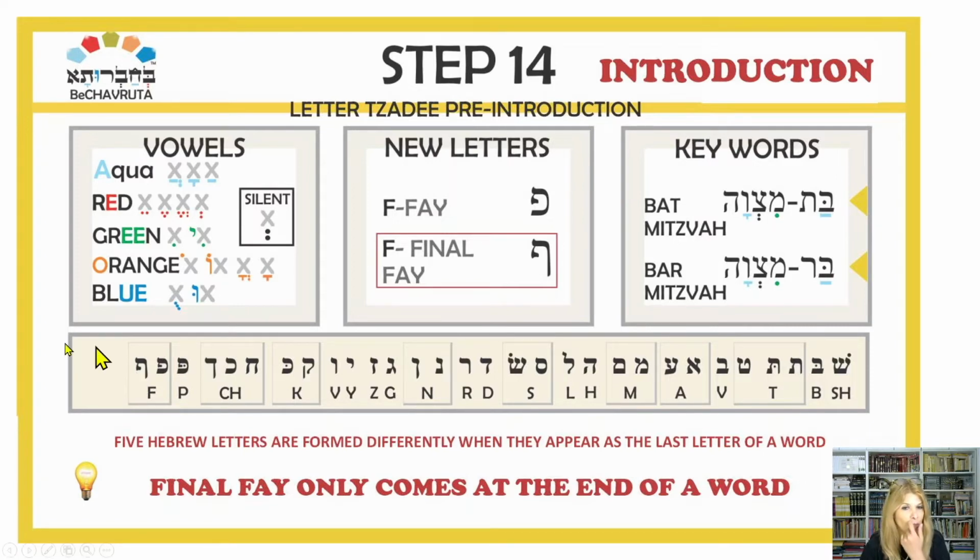Okay, the difference between the pei and the fei is the dot. There is a dagesh, a small dot in the middle. Once you have the dagesh, once you have the dot, it's going to be pei, a P sounded letter. Without it, it's going to be F. Another similar thing happens with the kaf and chaf. The kaf, once it has a dot in the middle of it, it's going to make a K sound. If it doesn't have a dot, it's going to be chaf. They are related, kaf and chaf, pei and fei.